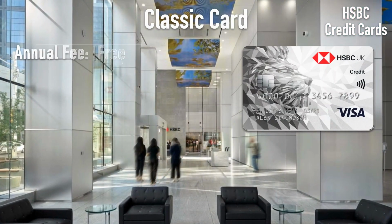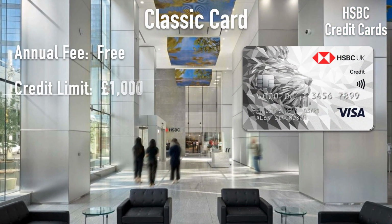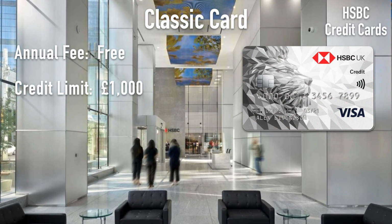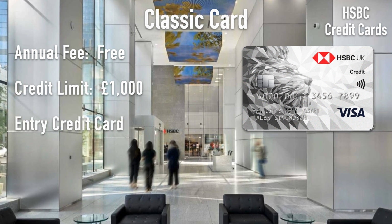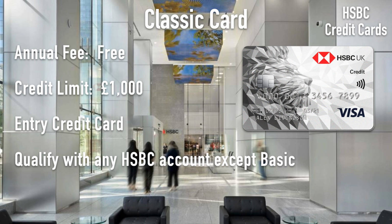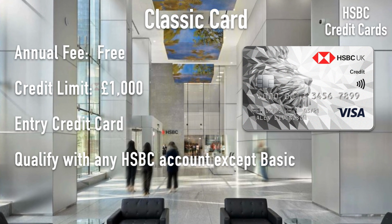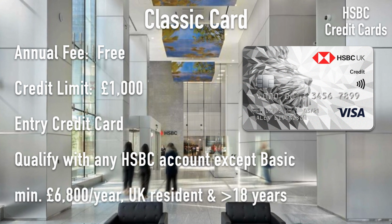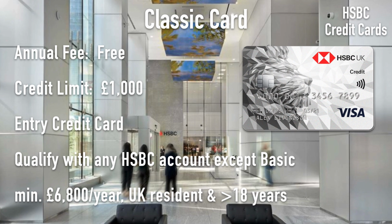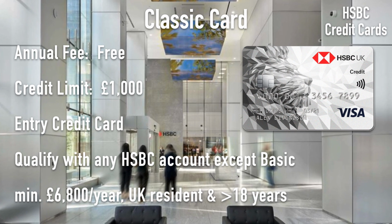HSBC's Classic Credit Card has no annual fee and will provide you with up to £1,000 of credit based on your credit score. This credit card is basically offered as an entry credit card to build or improve your credit score. And you can qualify for this card when you hold any of the HSBC current accounts other than the basic account. Next to this, you need a minimum of £6,800 of income or pension annually, be a UK resident and at least 18 years of age.